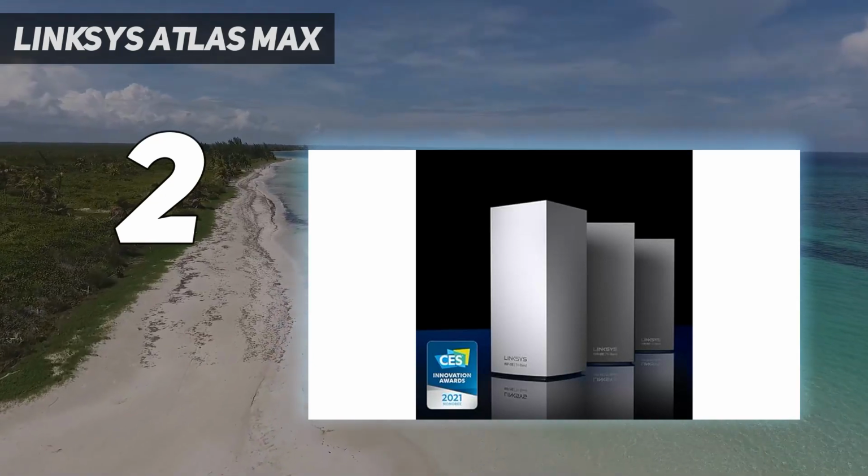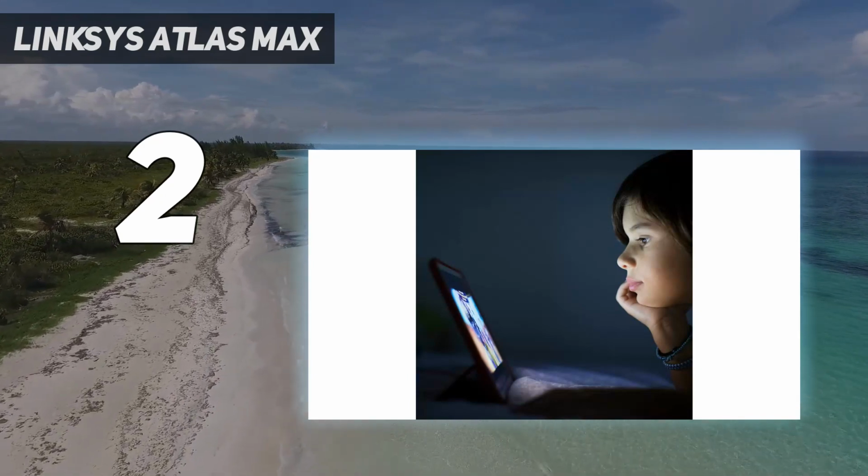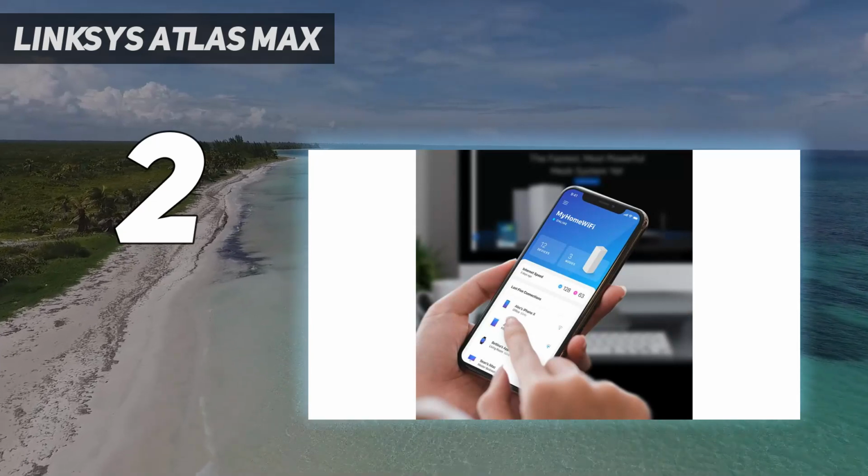Also, if the Linksys Atlas Max 6E is too bulky or too expensive for you, it might be worth considering the Linksys VLOP AX4200 instead. And number 1.